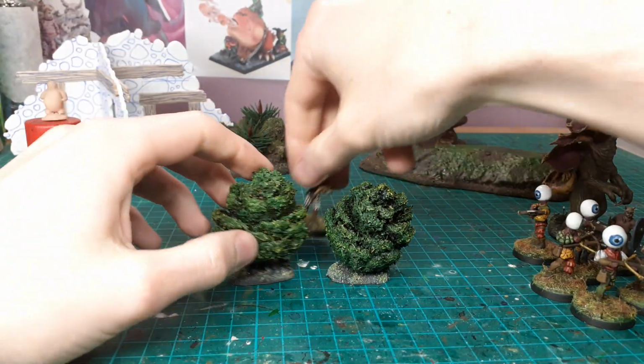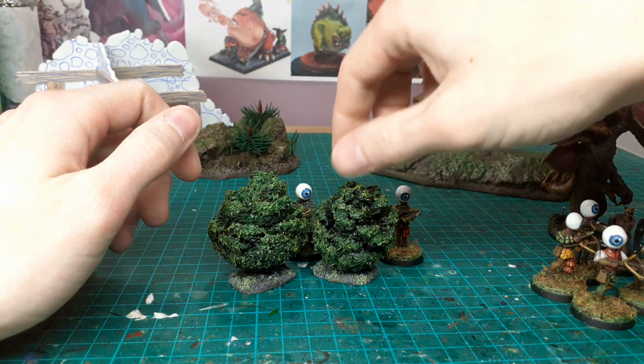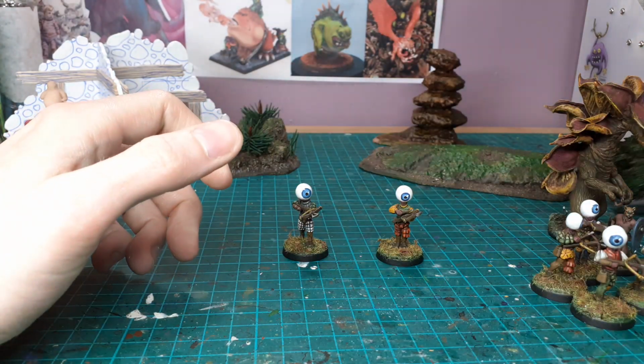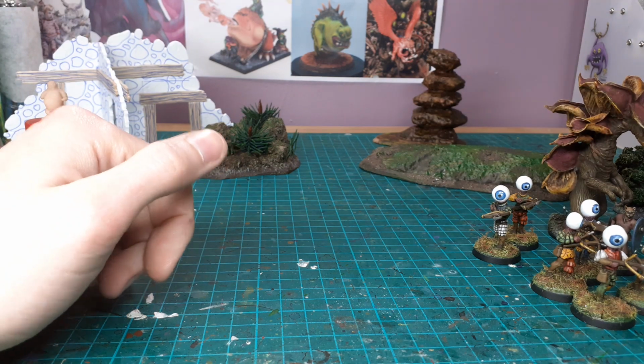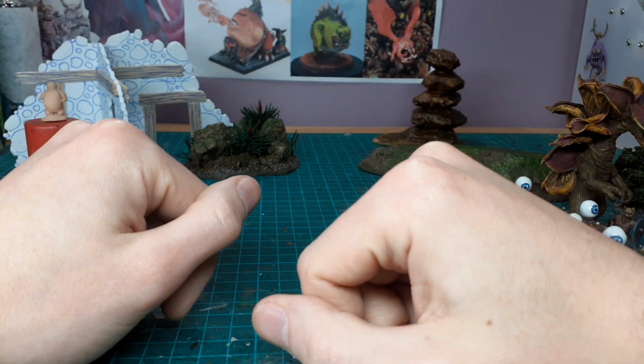And to be fair, you could do your D&D as well as any war games, just because the size, 28 mil, is literally, I think everything I have is 28 mil. So it fits everything really, and you can go for sci-fi worlds as well.